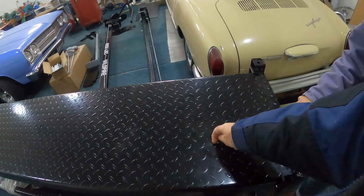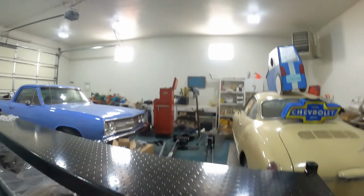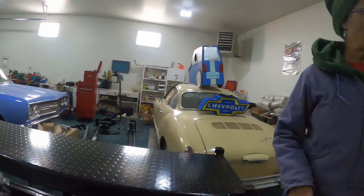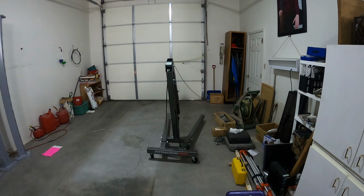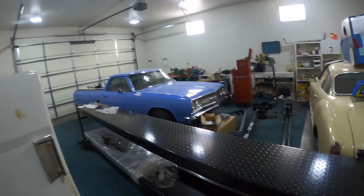This one weighs 700 pounds. Because it also has the hydraulic ram. See, it's got the hydraulic ram. So it's very heavy. This one's quite a bit lighter. So we had to pick up that from Harbor Freight. Yeah, so I had to buy an engine hoist from Harbor Freight to help with the assembly, to lift up the ramps. Exciting. Okay. Here we go.